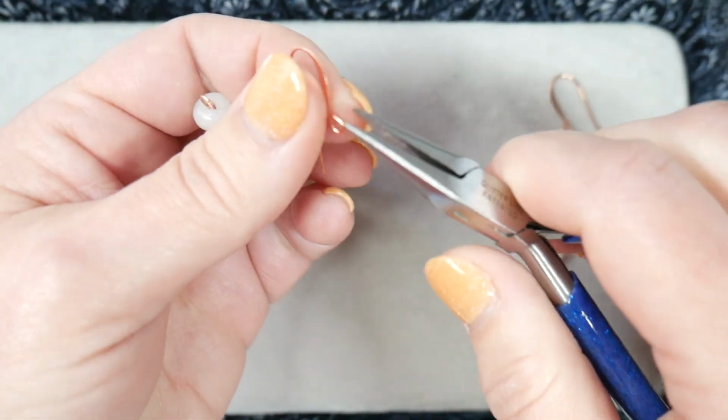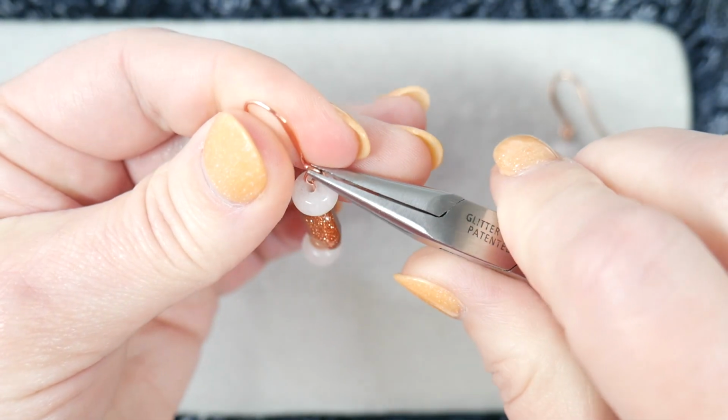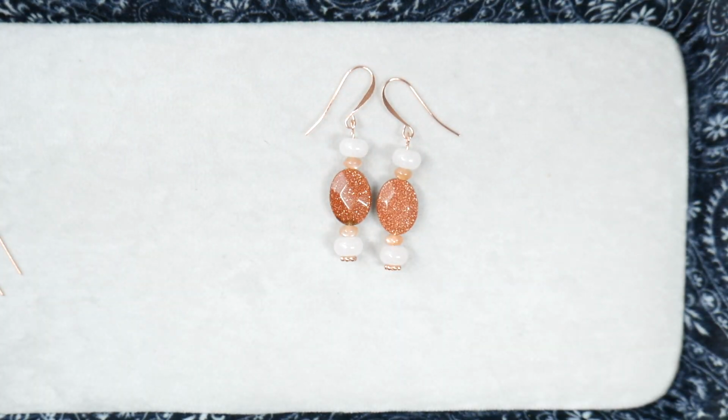And then open up this ear wire. And then now I have a pair of earrings, very simply made, that I can make a necklace to go along with.